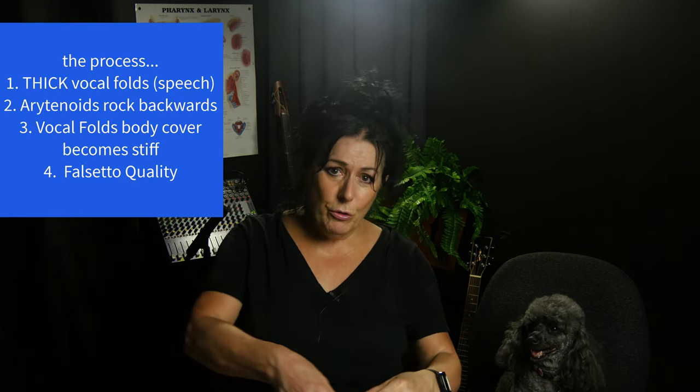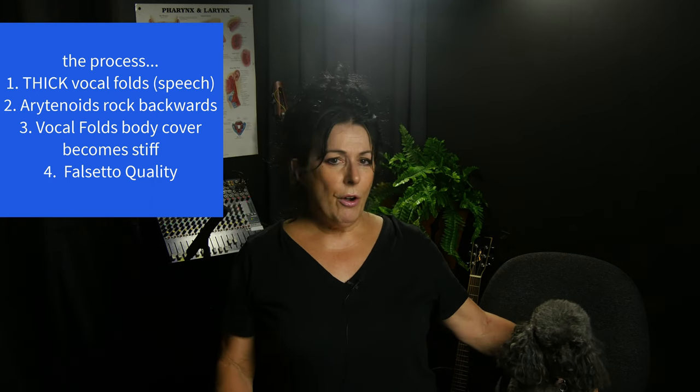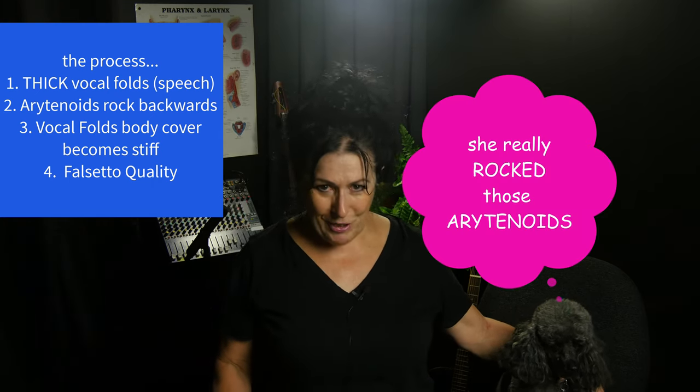So she's going from thick vocal folds. The arytenoid cartilages are rocking backwards and those vocal folds are becoming stiff, bringing you into that falsetto area. So I think she rocks those arytenoids really well. She used to do this as part of her singing signature. People who yodel are also doing exactly this.